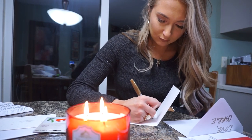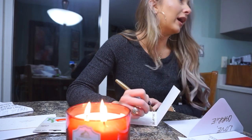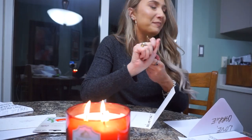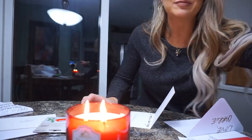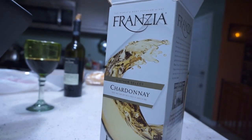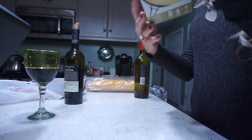Sounds wrong. How do you open a box wine? Really? Wait, what are you saying? How do you open box wine? You don't know how to open box wine? This is the college specialty. Okay, guys, she bought Franzia. Any of you guys? That's what they said they used. Mom, don't you remember slapping the bag whenever you'd come to college parties with me? No. I do. Slapping the bag.